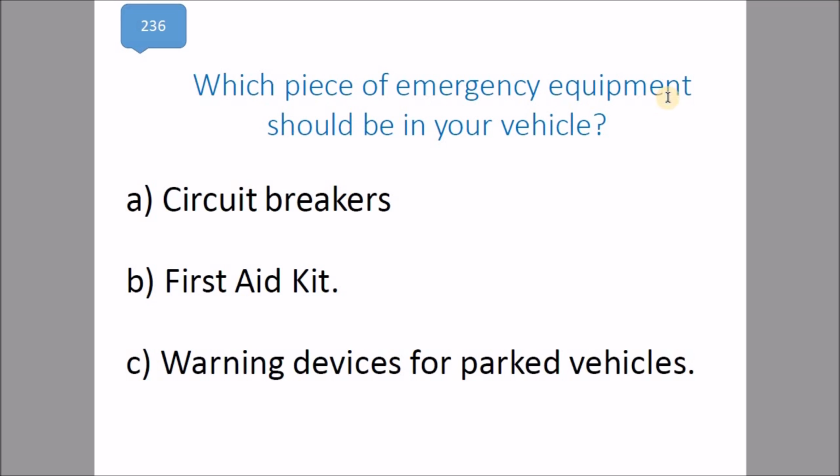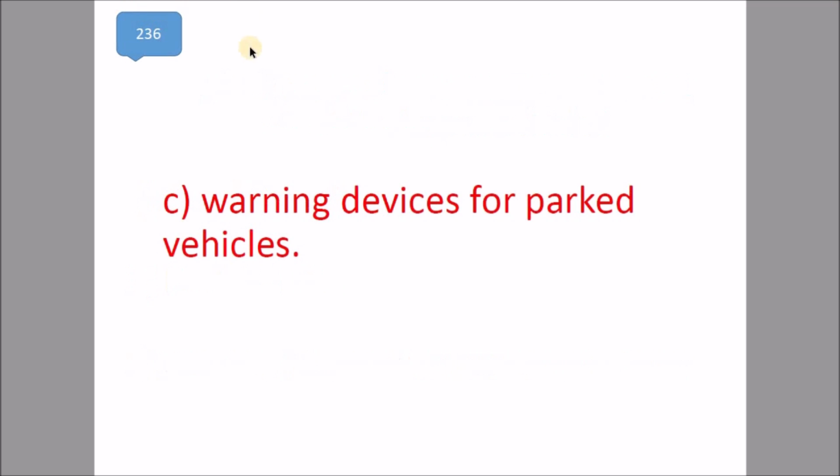Which pieces of emergency equipment should be in your vehicle? Warning devices for parked vehicles. That is correct. Warning devices for parked vehicles.